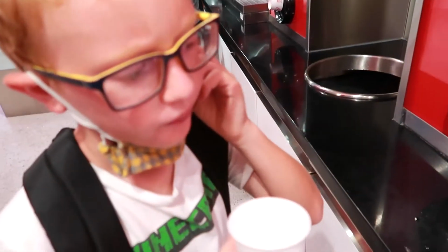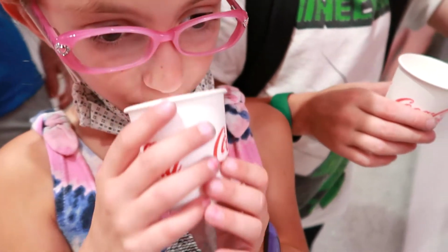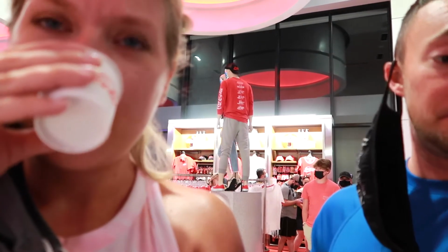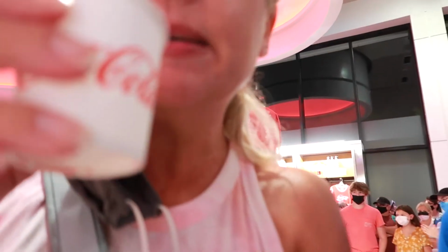This is the Beverly. What do you think? Gross. Yeah, it's very bitter. I don't even know how to describe the flavor to you. It's okay. Not the worst. Yeah, it's very bitter.